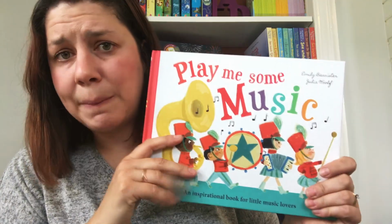Play Me Some Music. I feel like this is a lesser known one, but it's one of our family's favorites. Amazing rhyming in this book. The pages are really nice and thick.